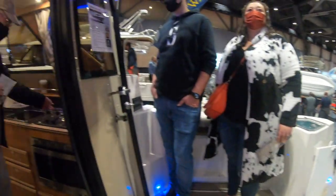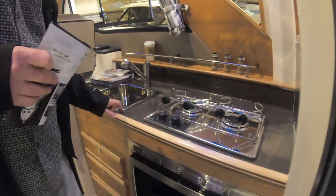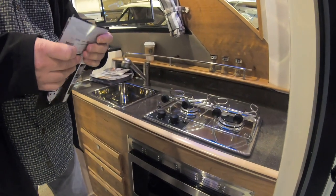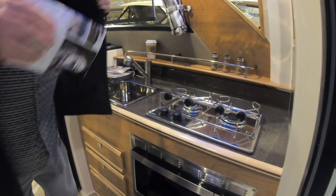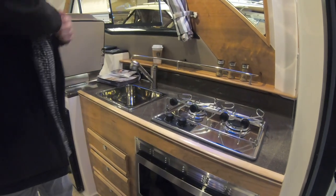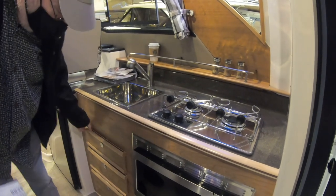Interesting. They don't show that on the... Yeah, the 27 comes with those too. Wife never uses them. Imagine, depending on what boat you have, they'd be kind of in the way. Yeah, she found them more troublesome. The idea is sound, I guess.